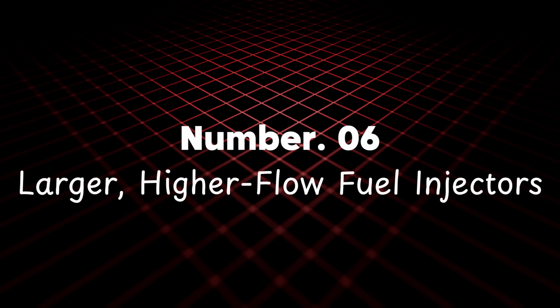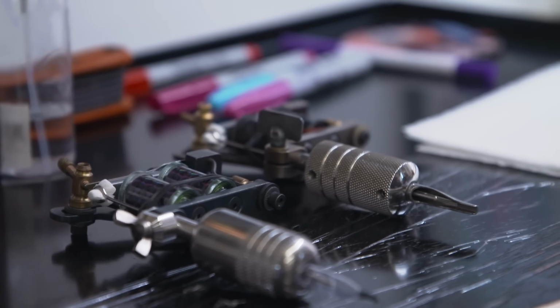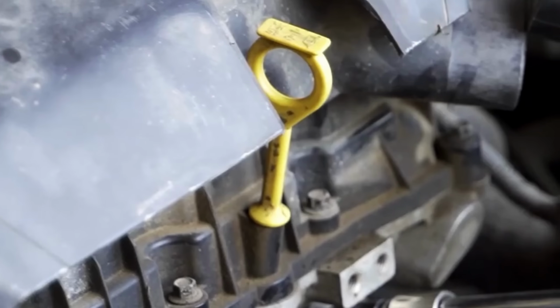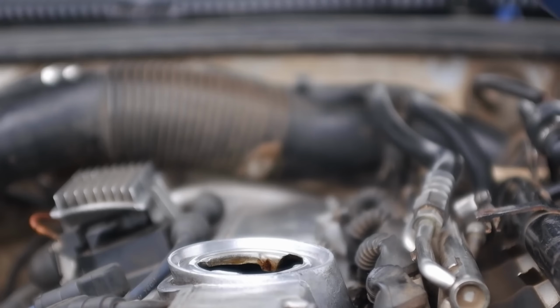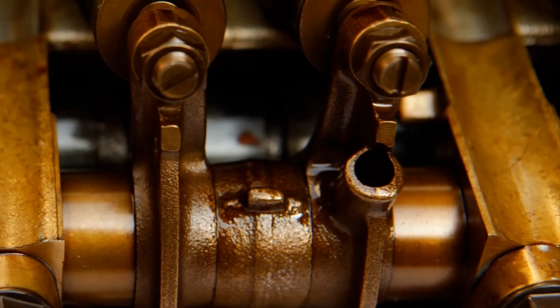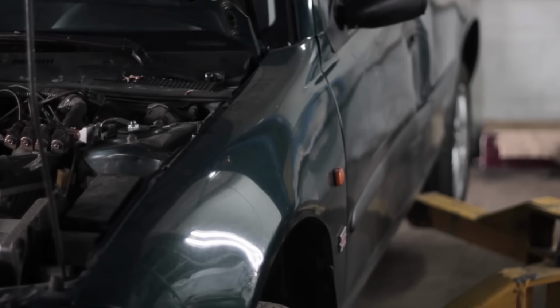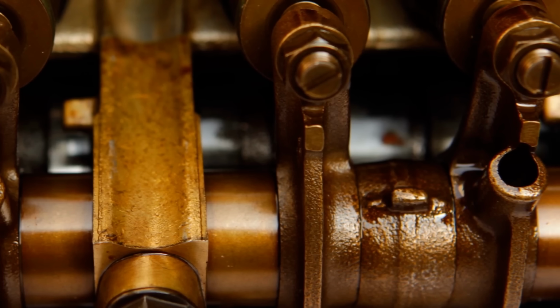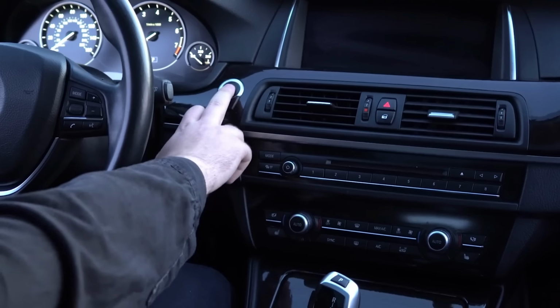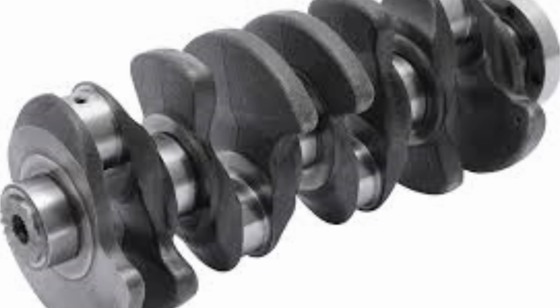Number 6. Larger, higher flow fuel injectors. If you're serious about increasing horsepower, larger, higher flow fuel injectors are a crucial upgrade. The job of fuel injectors is simple. They spray fuel into the engine's intake or combustion chamber, and the amount they deliver is carefully controlled by your car's ECU. Stock injectors are designed to balance fuel efficiency, power, and emissions. But when you want to push your engine beyond its factory limits, they can quickly become a bottleneck. By upgrading to higher flow injectors, you allow more fuel to mix with the incoming air, creating a richer combustion and significantly increasing power output, especially when combined with mods like a turbocharger, supercharger, or performance camshafts.